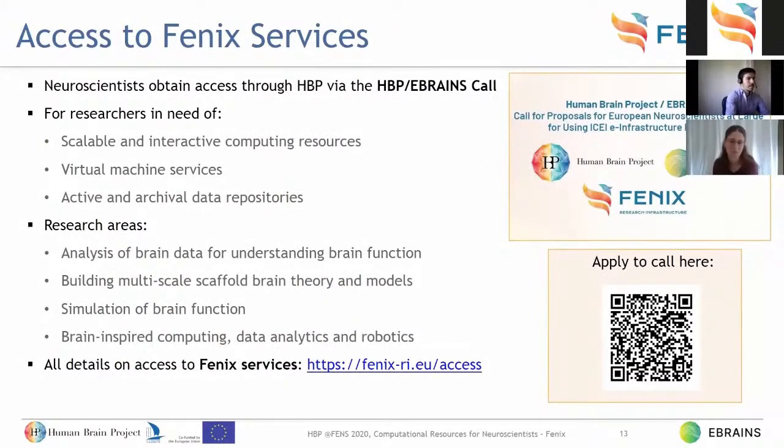Okay, so if you now got interested in using resources of the Fenix infrastructure for your research, you can get access to the Fenix infrastructure via the Open HBP EBRAINS call, which offers the resources to neuroscientists who are in need of compute, cloud, and/or storage resources. With this call, European neuroscientists are invited to submit proposals for using these resources for research on topics in the broader scope of the HBP.